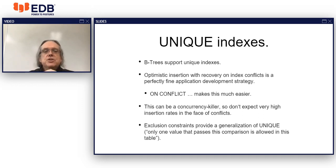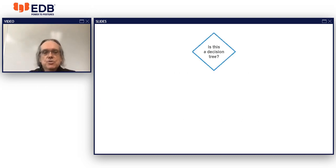And just to mention, exclusion constraints provide a generalization of unique, which says only one value that passes this comparison is allowed in the table. You can think of unique as a special case of that for equality. And these can be very helpful for non-B-tree index types where you want to say that no two things that overlap are inserted into this index.